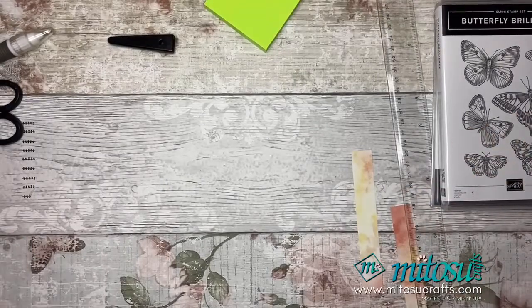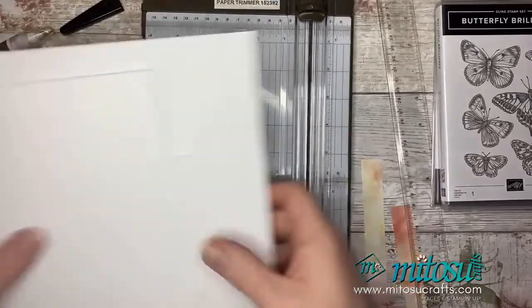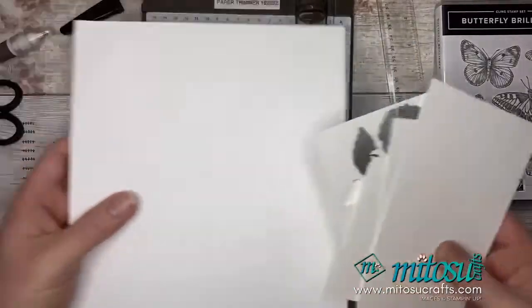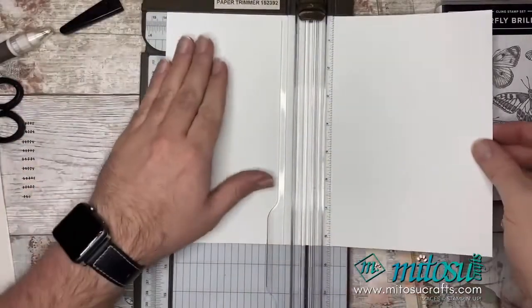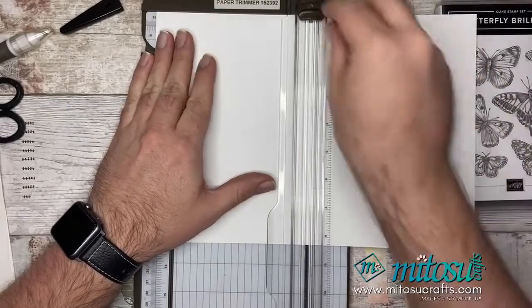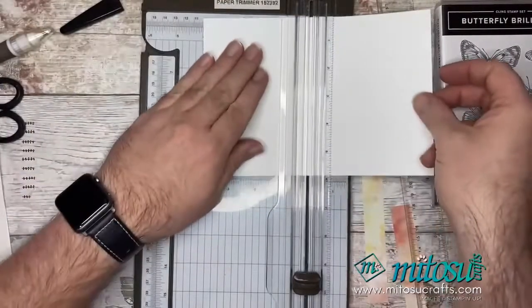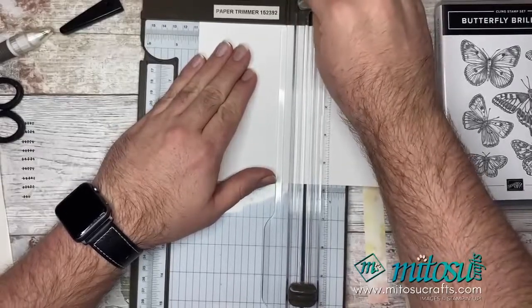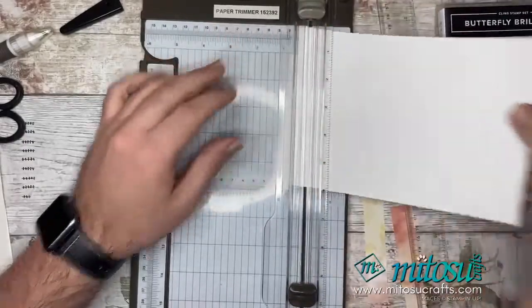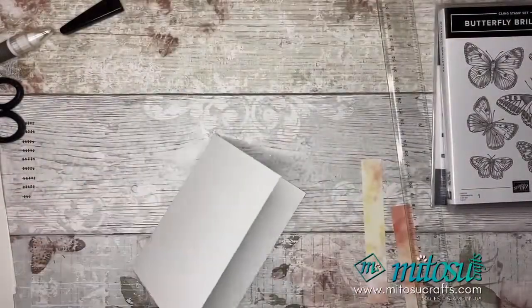Good, alright, so let me bring in my trimmer one more time, and I'm going to cut my card base. So I've got myself lots of scraps here. I'm going to cut my card base down to, as you may know, 14.6 or 5 3/4. Score it at 10.5, which is 4 1/8. And that there is my card base. Fold and burnish, as always.